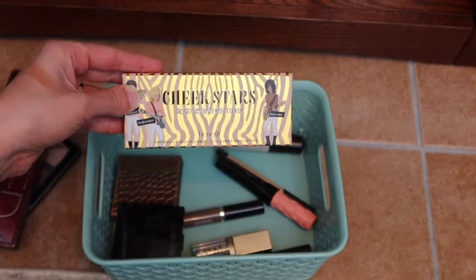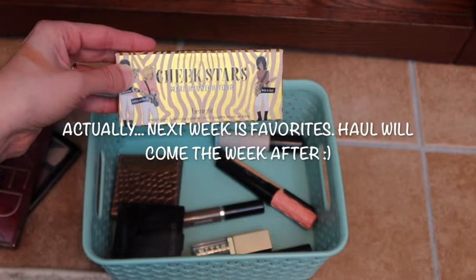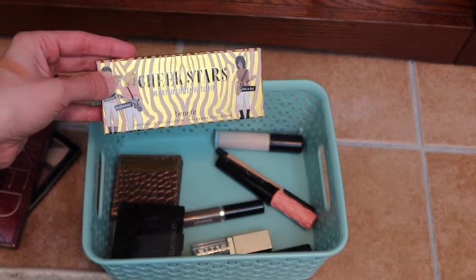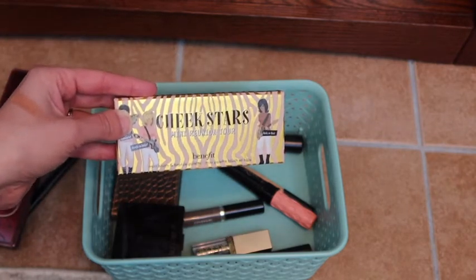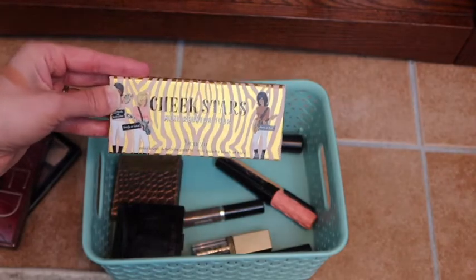Also, the video for next week will be a haul, so you guys know that I'm doing only quarterly makeup buying. And so I bought makeup the last week of March, and now my window is closed, so no more buying makeup. So I'm going to share with you guys what I picked up during that break in my no buy. But I talked about this in last week's basket.